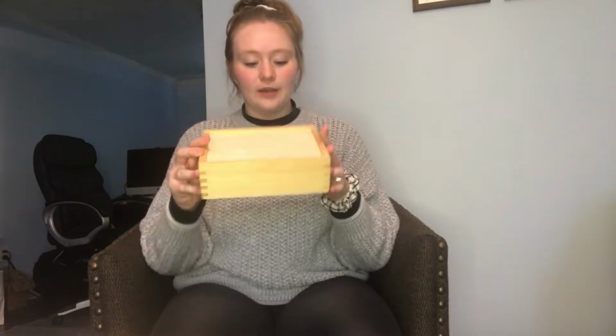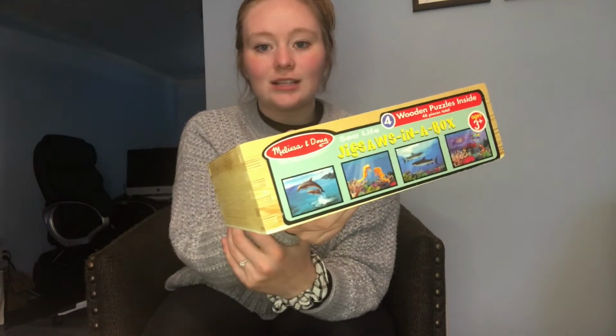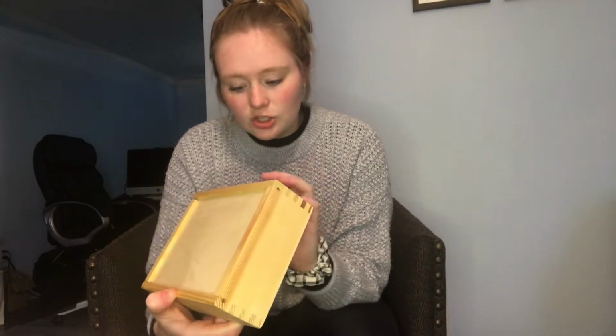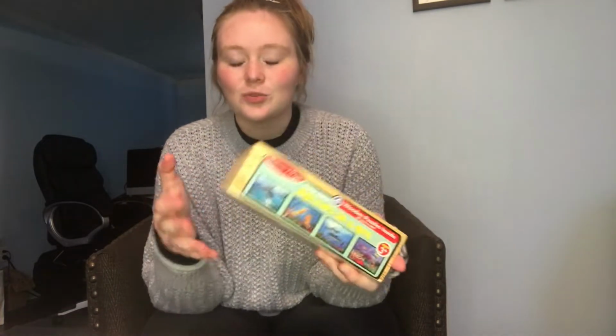The next thing, I got this from an Ohio thrift for $1.99, so it has the tag on it. This is a Melissa and Doug Sea Life jigsaws in a box, wooden puzzles. Each one is 12 pieces, and I did check to make sure all the pieces were there, and they are. It's dolphins, seahorses, sharks, and a little coral reef type of situation.